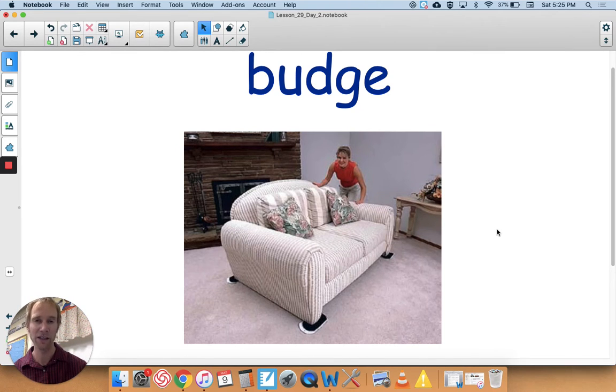Pause the video, draw someone trying to budge something, and use it in a sentence. Question for budge. How would you budge a heavy piece of furniture? I mean, you could use those sliders there. I would get some extra help, some extra hands. Maybe use one of those dollies on a wheel. Different ways to make something budge. And what word is that again? Budge. Not on the kahuna.